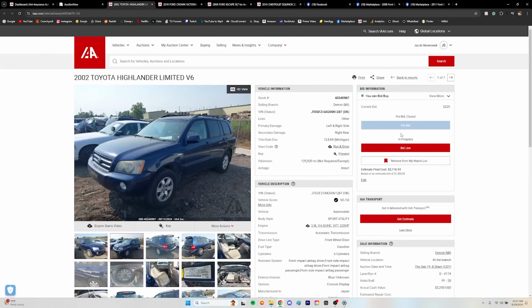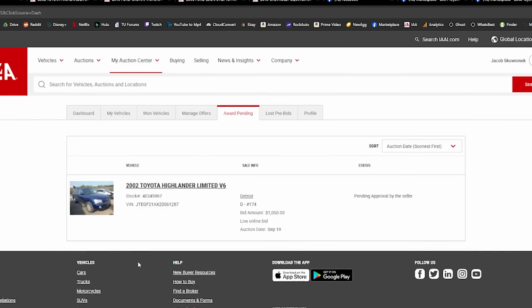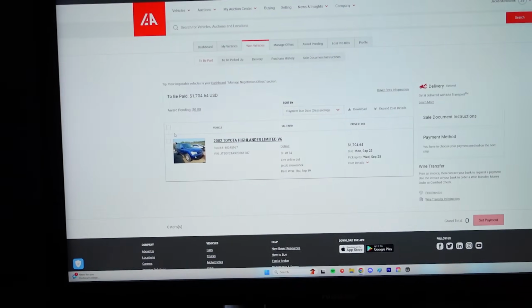God fucking damn it. Now, even though I actually won the auction, I still had to wait for the seller to accept my bid. They really only decline your bids if they didn't really like your bid price and they think they can get more money for the car in the next week's auctions. So it is 3:40, same day, and they accepted my bid.